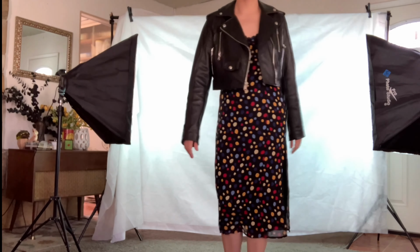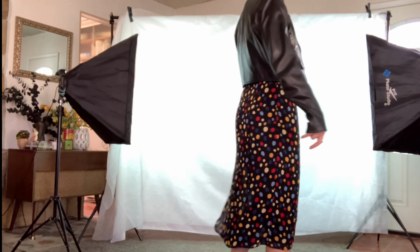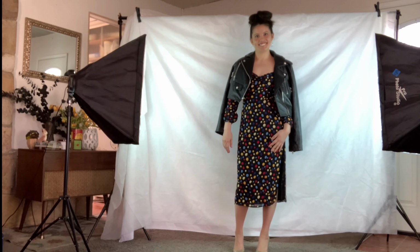So even though it's more fitted on my waist and I do have a longer torso there, it doesn't make my butt look super low. It just kind of skims it and gives me more balanced proportions. So for all of those reasons, the cropped jacket really wins for me in this formal look. That's it for this cropped jacket styling video.